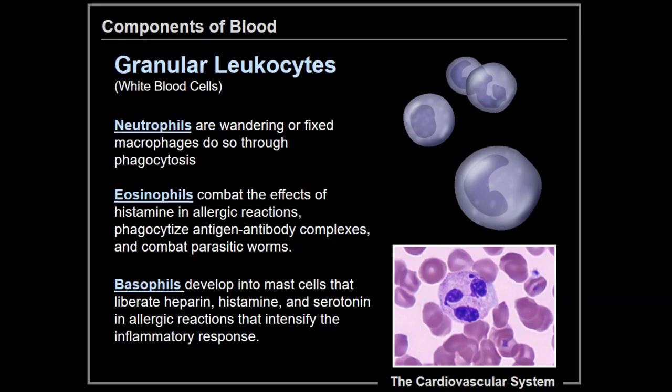Granular leukocytes. So we have a few different kinds that are out there, and we'll cover what they do. We have 3 kinds of granular leukocytes. We have neutrophils, which are wandering or fixed macrophages, and they engulf foreign invaders and other things that need to be removed from the blood. Hopefully we remember phagocytosis from biology, where the cell engulfs something and destroys it on the inside, kind of like Pac-Man does.